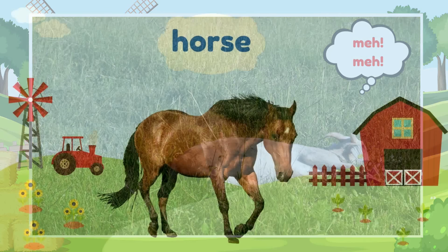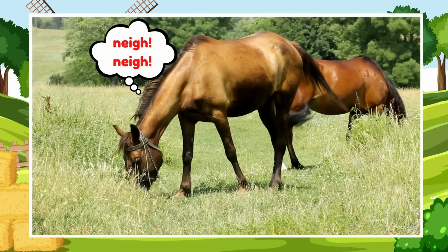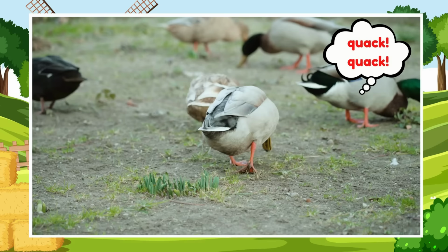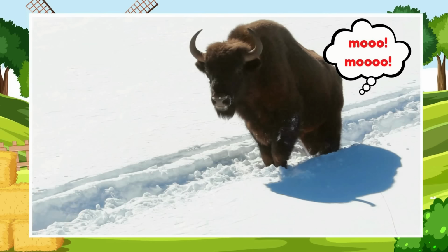Horse. A horse says neigh, neigh. Duck. A duck says quack, quack. Bull. This is a bull. And a bull says moo, moo, a little louder than a cow.